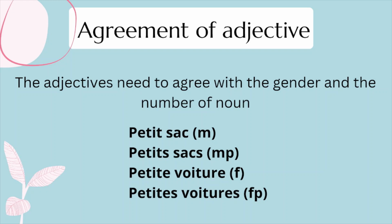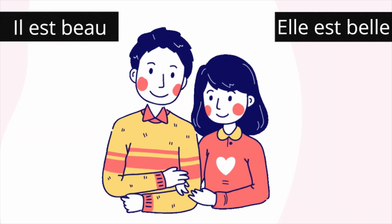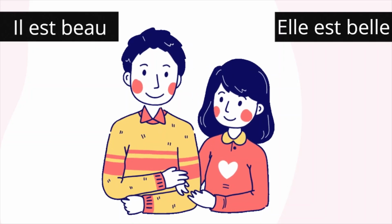Don't be afraid of this thing. If you already know the Hindi language, then over there also we do the same. Acha din, achhi raat. So din is masculine in gender, so we say acha. Whereas raat is feminine in gender, we say achhi. So acha, achhi, acha pen, achhi pencil. The same way we are going to do in French as well. So let's have a look at a few basic adjectives in French.